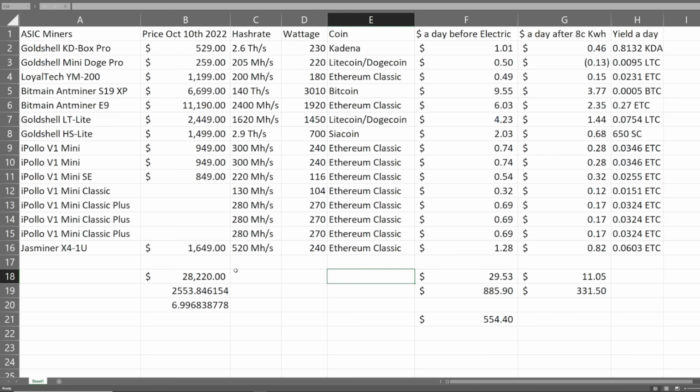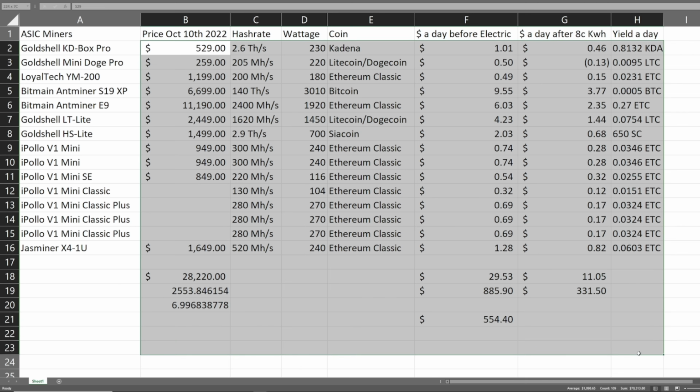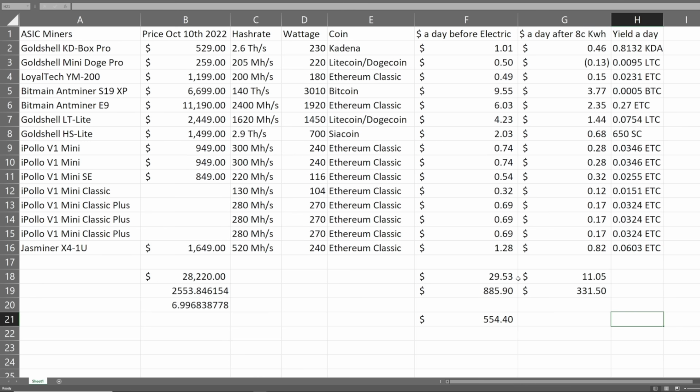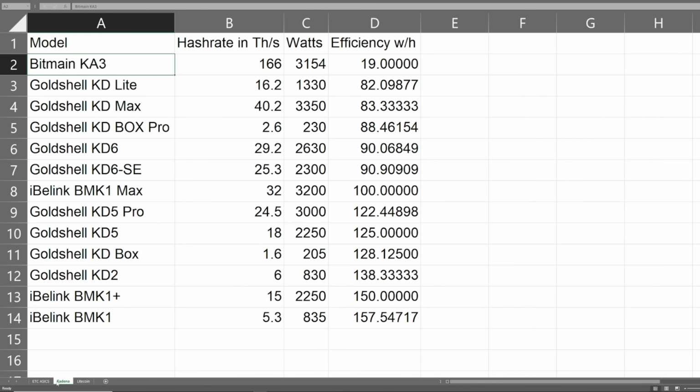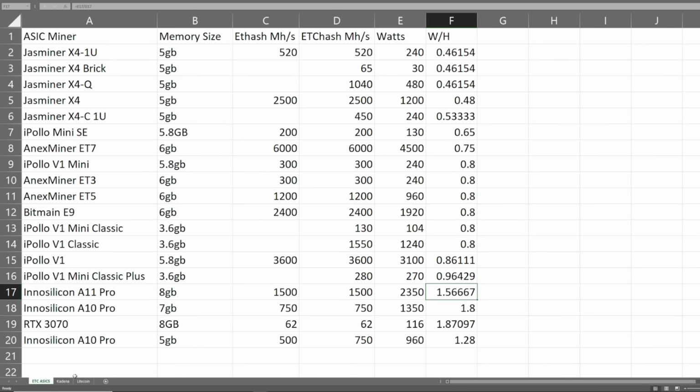Let me know your thoughts on what I just did here. I think there are probably a couple other calculations I could have done, theoretically, but I think that's really the gist of everything here. All right, so let me know what you guys think, and also of the efficiency numbers of these ASIC miners. And if I missed any, let me know down below.